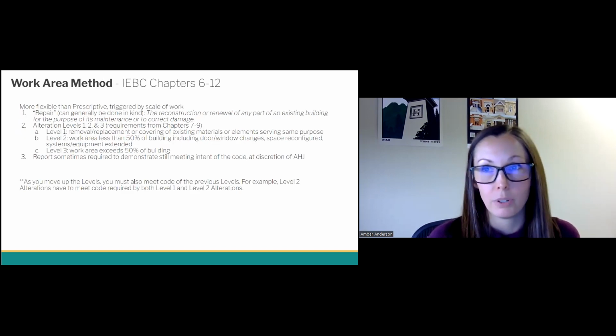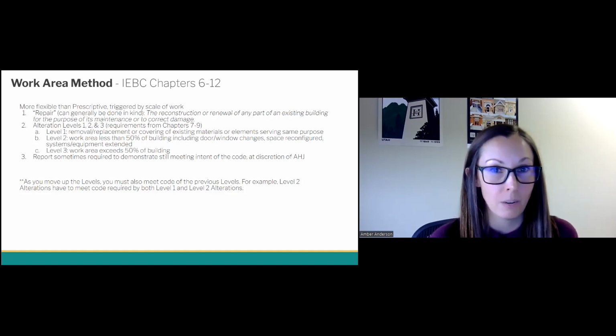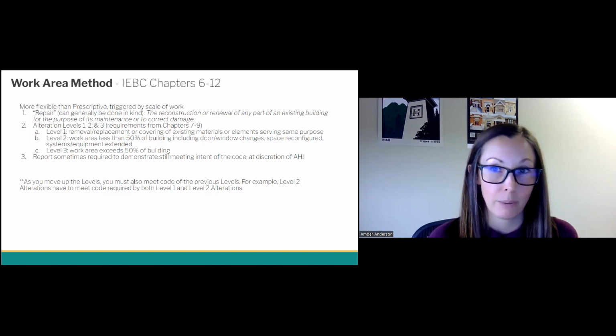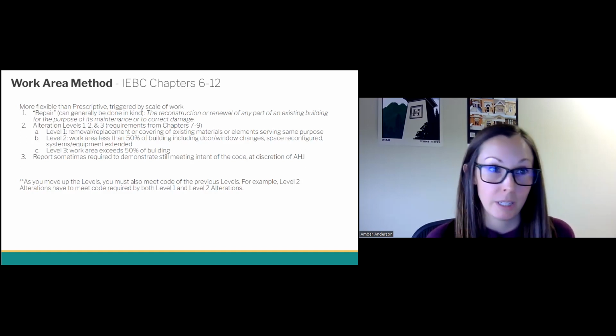So the work area method in Chapters 6 through 12 is definitely more flexible than prescriptive. The amount of code you have to meet under the work area method is triggered by the scale of your project. So again, we have the repair clause. Pretty much always, if you're doing a repair, you can do it how it was done before. But then once we get above that, we have alteration levels 1, 2, and 3. And so we have to figure out what level your project falls under. Level 1 is just a step above repair: removal, replacement, covering of existing materials or elements serving the same purpose. So you're not changing the use of the materials, you're not changing the use, you're not reconfiguring spaces. Level 1 requires you to meet the code outlined in Chapter 7 and Chapter 3, because like I said, that applies to everything. But Chapter 7 alone is going to be a lot less than IBC or the prescriptive method.